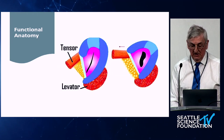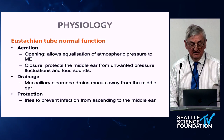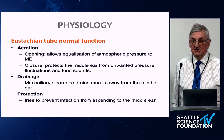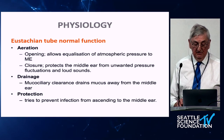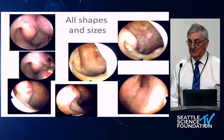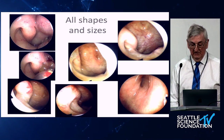So going into that, we go into the physiology. I think we don't need any reminding that the Eustachian tube is there for aeration. It protects the middle ear. It allows for drainage of the mucus and hopefully protection from infection ascending into the middle ear. And there are lots of shapes and sizes of the Eustachian tube when you do your endoscopy.